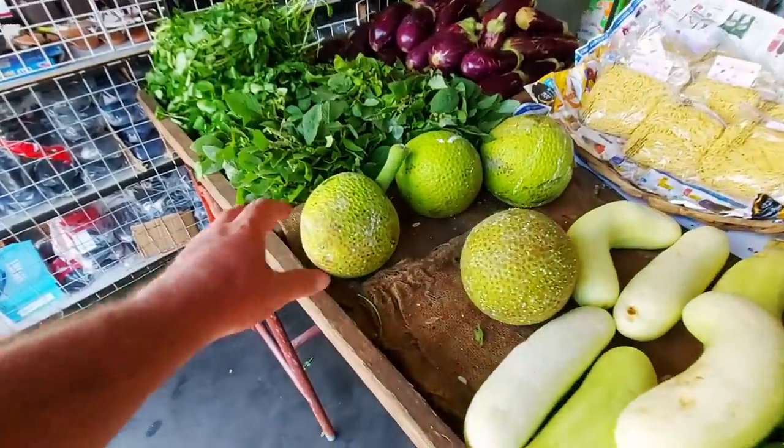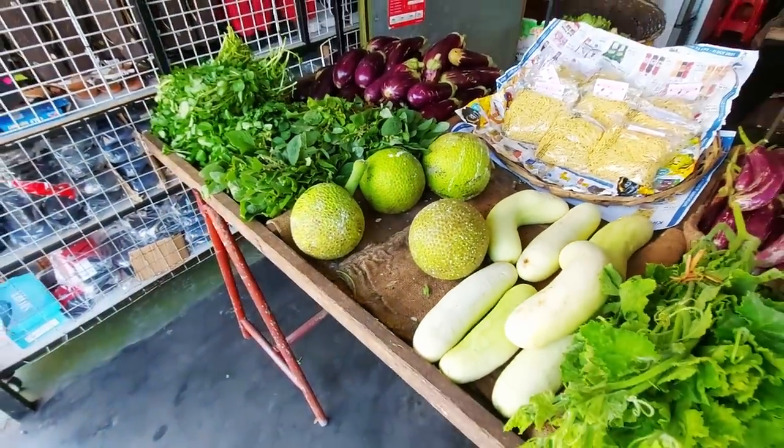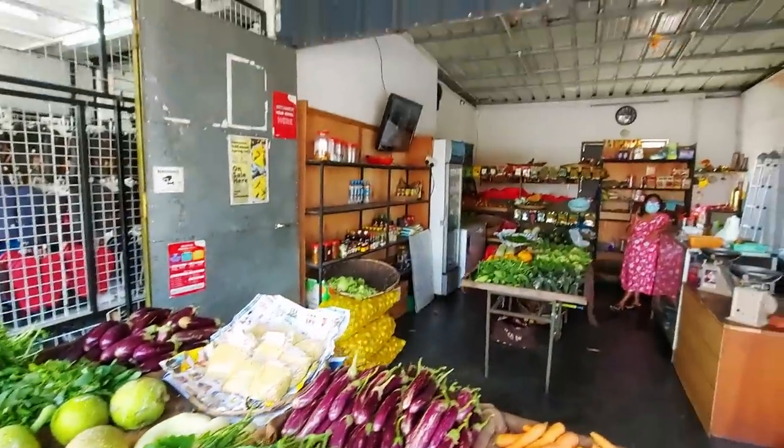What are these things again? Weird. Someone will have to let me know what that is. But a nice vegetable shop. More shoes here. Sneaking around the edge.